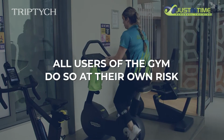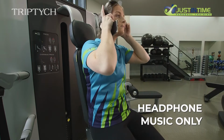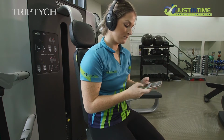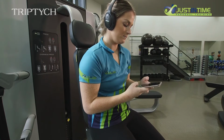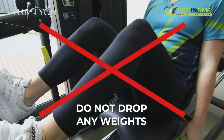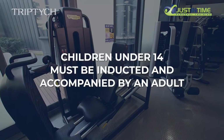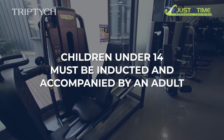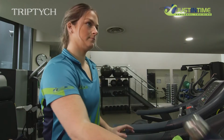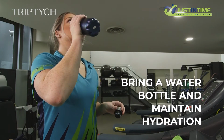All users of the gymnasium do so at their own risk. Users are expected to use headphones only for their listening requirements. Gym users have free access to high-speed internet to operate their devices. Please do not drop or clunk your weights. Children under the age of 14 years are not permitted to use the gymnasium unless they too have been inducted and then accompanied by an adult at all times. It may be wise to come to the gym with your own drink bottle to ensure adequate hydration.